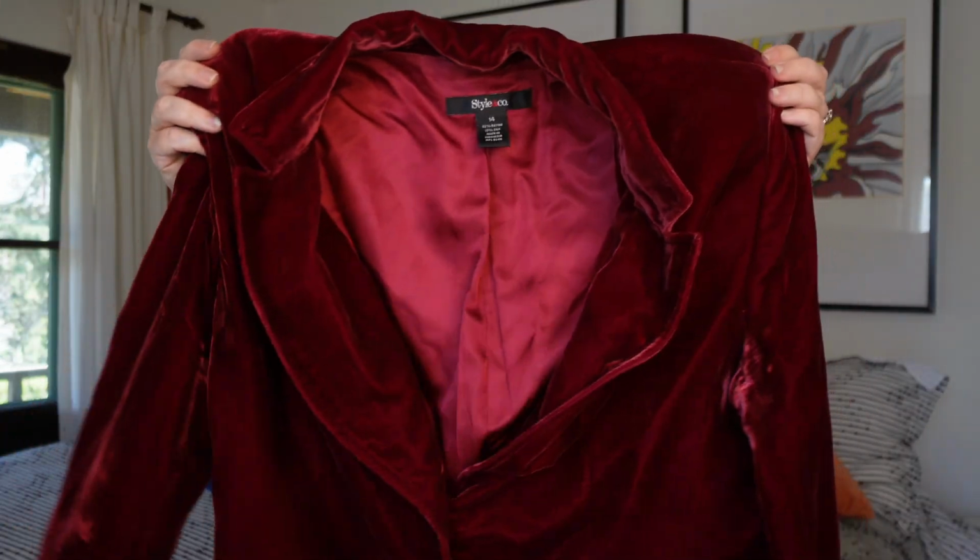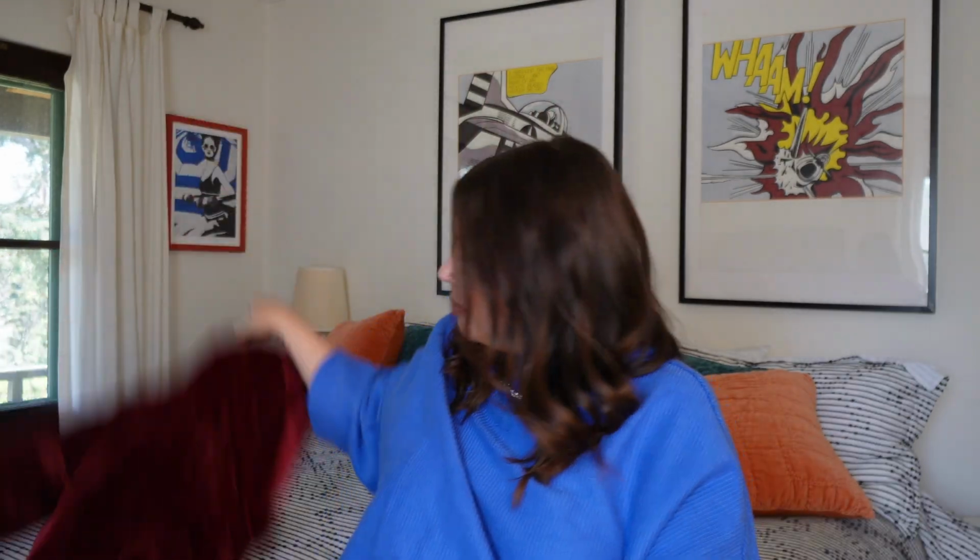Let me know if you have had the same experience with velvet blazers, red in particular. It's just an always buy for me. They sell so well, and again, I think rightfully so. I think they're so pretty. This is a size 14, so it's a good size. It's in great condition, and it's that deep red, so it's just really, really lush. Very cool find.